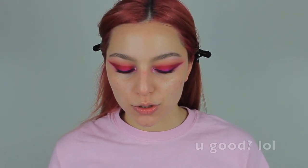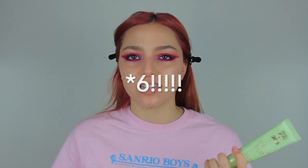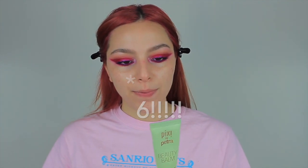Now we've come to the Beauty Balm. This is supposed to be a high coverage foundation. I got the lightest shade. I think there's only like 8 or 10 colors. But Pixi, I mean, there's like 7 or 8 of these colors. So this is shade 1, it's cream, this is the lightest one.